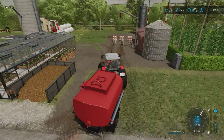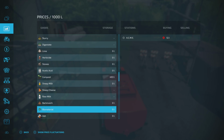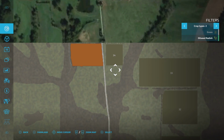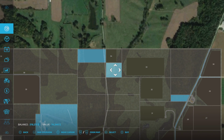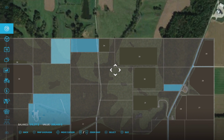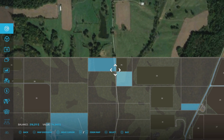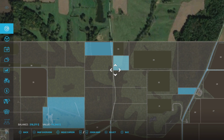216 grand. Have I got enough to buy any more land? I don't know. And when I say land, I mean the land that I can use for field work, that kind of thing. How much is that plot below there? 141. That one's only 74. A lot more trees on that. It needs to be cleared though. That one's 206. Okay, I suppose we could do that one, couldn't we? Diagonally, it's not too expensive. So it's not a big plot, but then we'd have to clear all those trees if we're going to make it worthwhile.